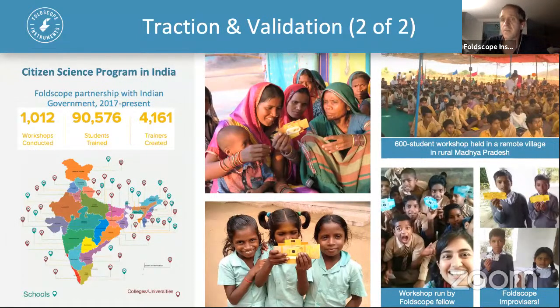But within this slide, I really wanted to emphasize that we have executed the citizen science program from 2017 that included, as you can see, a very large number of workshops and students and trainers. I myself participated in the training that we gave in Delhi with over 450 groups there.